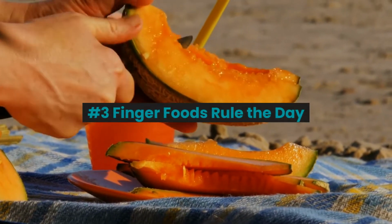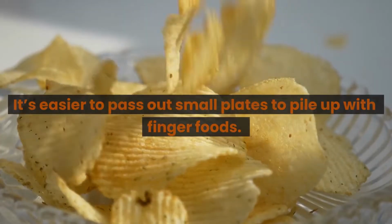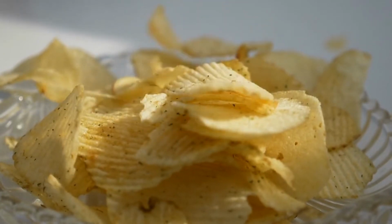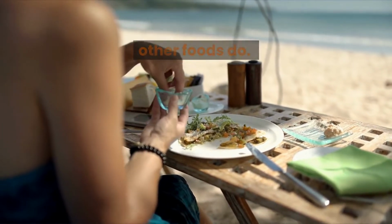Number 3. Finger foods rule the day. It's easier to pass out small plates to pile up with finger foods. Finger foods don't require a plate or utensils like other foods do.